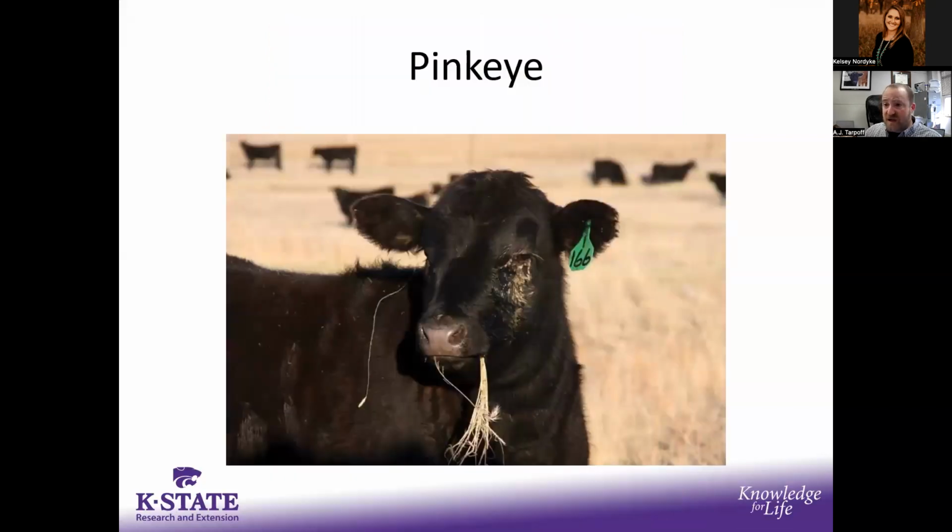First of which is pink eye. Pink eye is an eye infection. As you can see, this calf has its eye squinting shut. It's got all this fluid and all this gunk, so to speak, building up below its eye. It's very painful. You'll see it squeezing its eye shut.